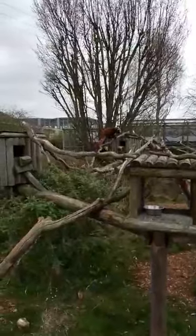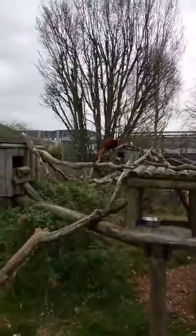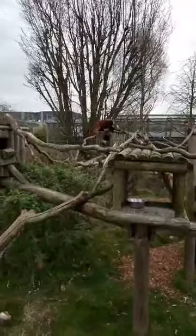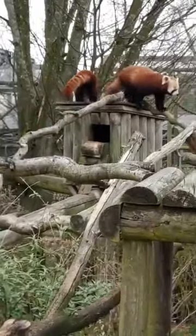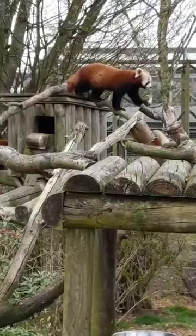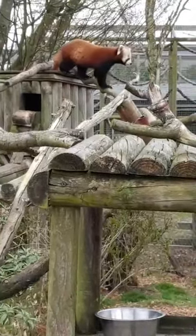Seeing all the keepers today. There's another couple over there in the aviary. I think usually they see me coming and dart out of the way. They are absolutely gorgeous animals.